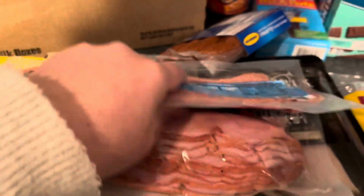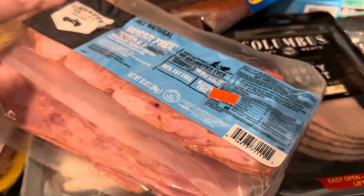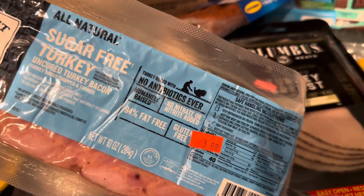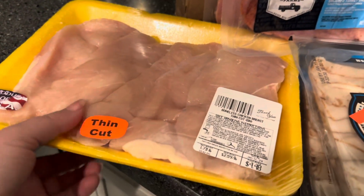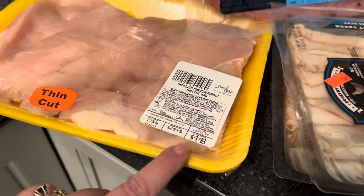And this is actually a 2-pack that I got on sale. They have this marked down to $3.99 for the double pack. So I got 20 ounces, almost 2 pounds for $3.99. And then this is the chicken I got on sale, thinly cut already, and it was only $2.59 a pound, so I paid $4.48 for all of this.